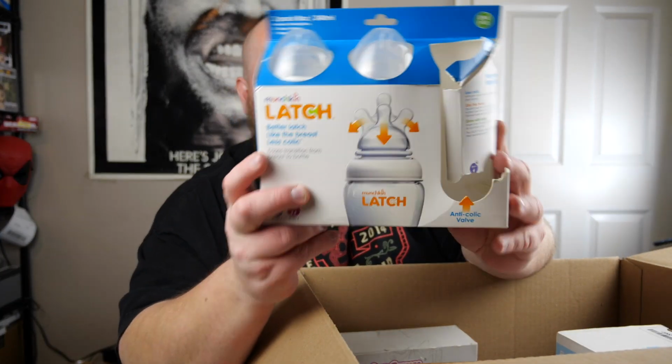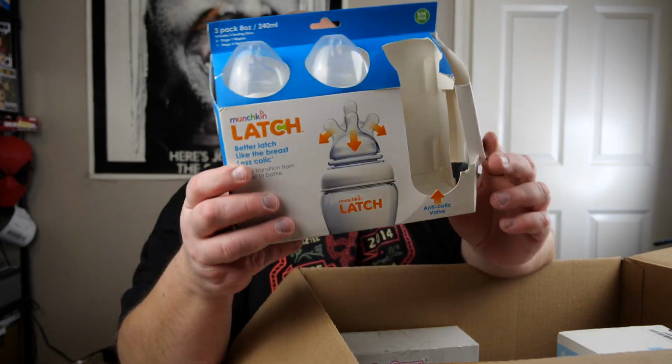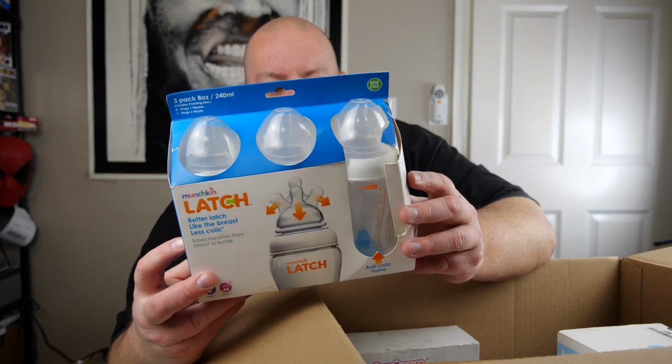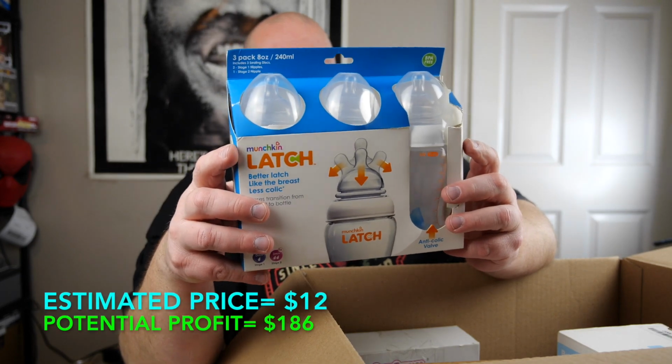Just literally just a cheapy child's pair of sunglasses. Like $1 on that. And then we have some baby bottles. It's missing one. And the other two appear to be new though. But it's missing. Nope. It's right here. Got it. We have a pack of new baby bottles. Just damaged packaging that makes a loose bottle. But Munchkin brand, Munchkin latch. This is probably a good $12 for that, I bet.